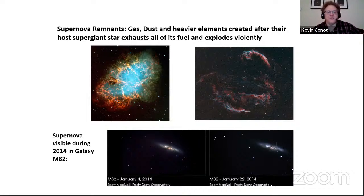And so you can look for those supernova remnants, and you can even look for supernovas that are happening right now. For example, here's a picture of the galaxy M82 at the bottom of your screen. And this is a supernova that appeared in 2014, about 6 years ago, inside this galaxy. And so you can look for supernovas happening in nearby galaxies as well.